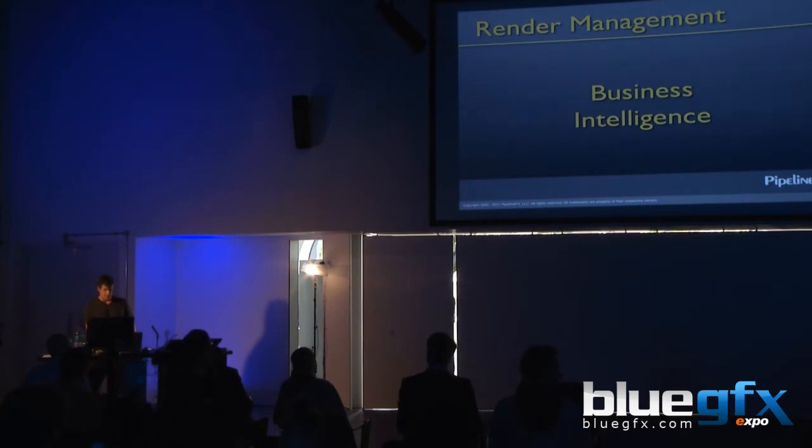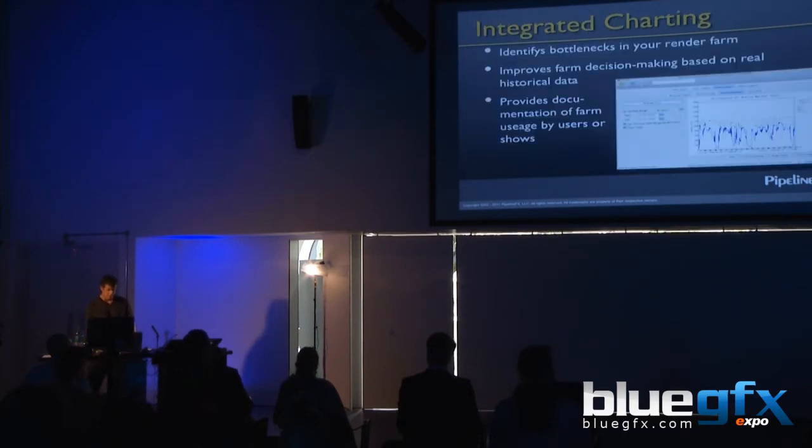Okay, on the business intelligence front, this is something that render management hasn't provided in the past, but usable business intelligence can make all the difference. It's simply knowing, do I need more render licenses? And how do I know that? Well, I need to look at the last production. I need to see where the bottlenecks were. Was I completely utilized, or did I have a ton of jobs pending due to a lack of a license? Or were they all pending due to lack of just available machines?